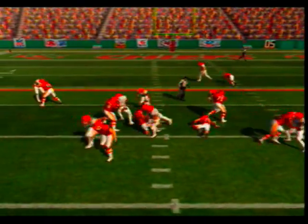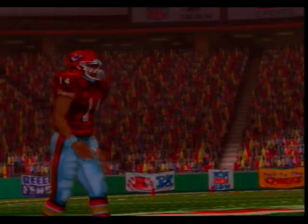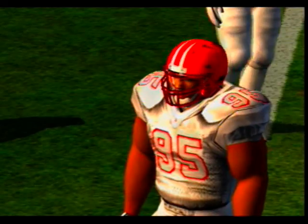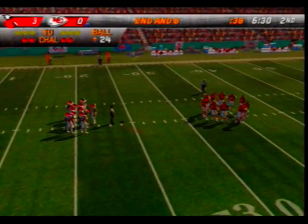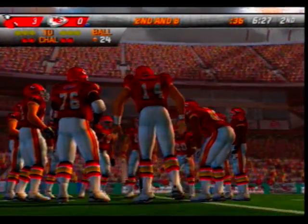He hands it off. Ross is there on the stop at the 24-yard line. I know they didn't get much, but it's all about making the defense respect the fact that you're willing to run. So a gain of about one.